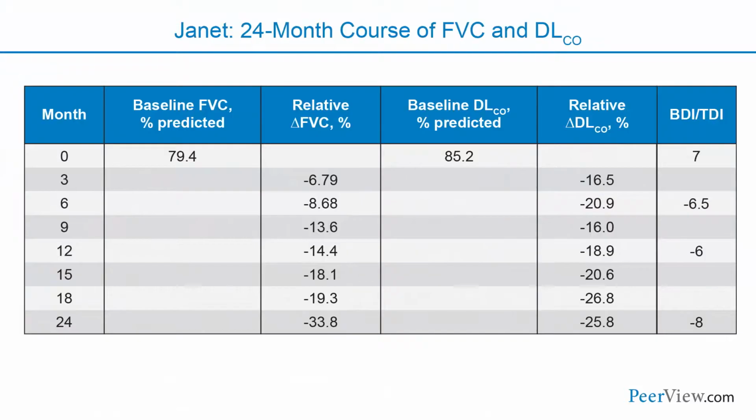represents a hazy opacity through which normal lung markings can be seen. And the fibrosis is indicated by the presence of coarse linear markings or reticulations with architectural distortion. The extent of fibrosis was much less than the ground glass opacity. It was about 3.5% at baseline.